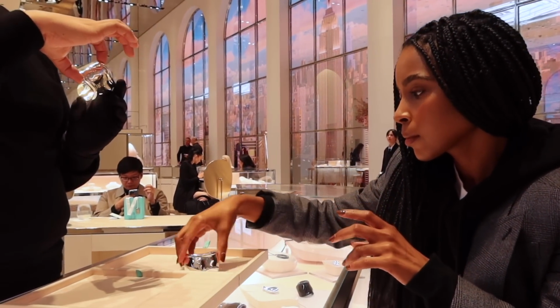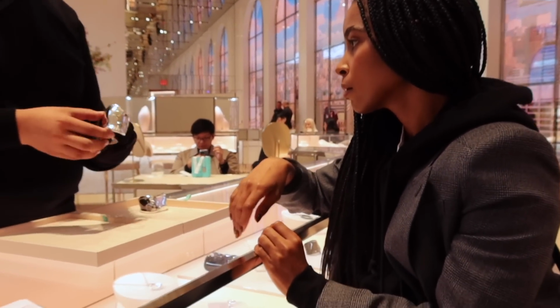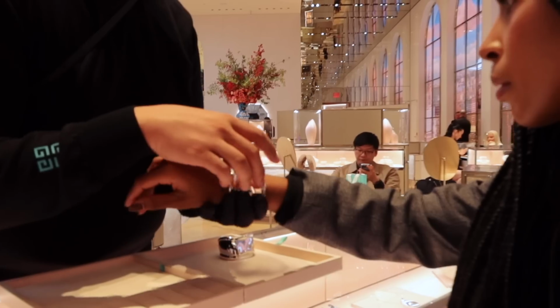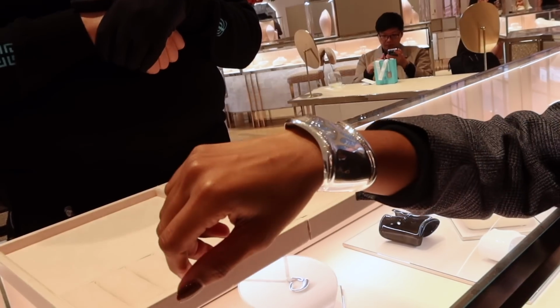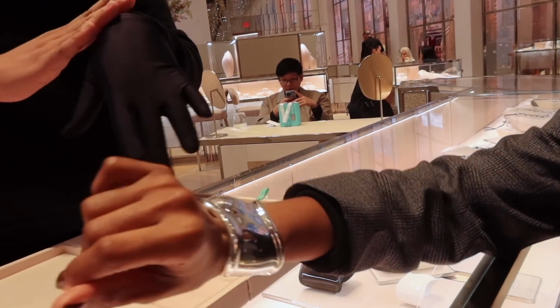And this is a size medium in terms of the wrist size. So let's see, if this was large, let's go down. Just like that. This one's nice too, actually. The beautiful curve sits on the wrist.